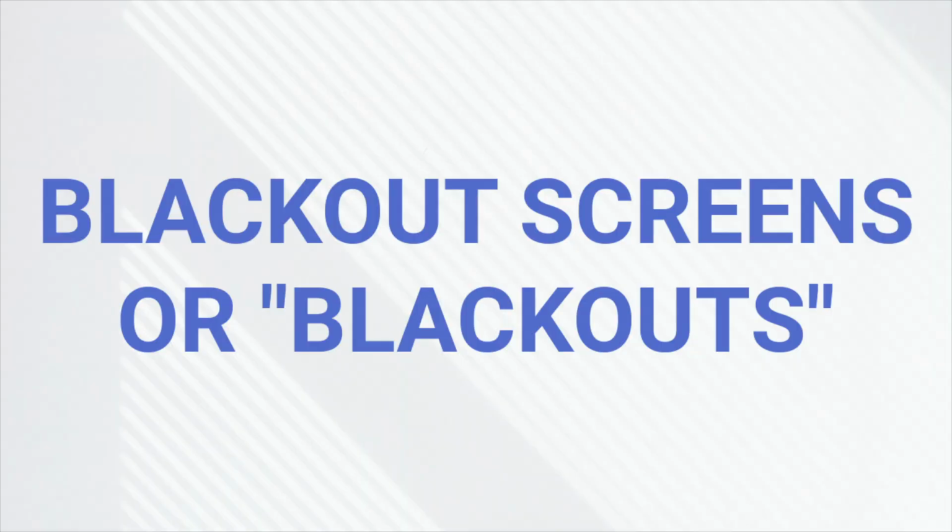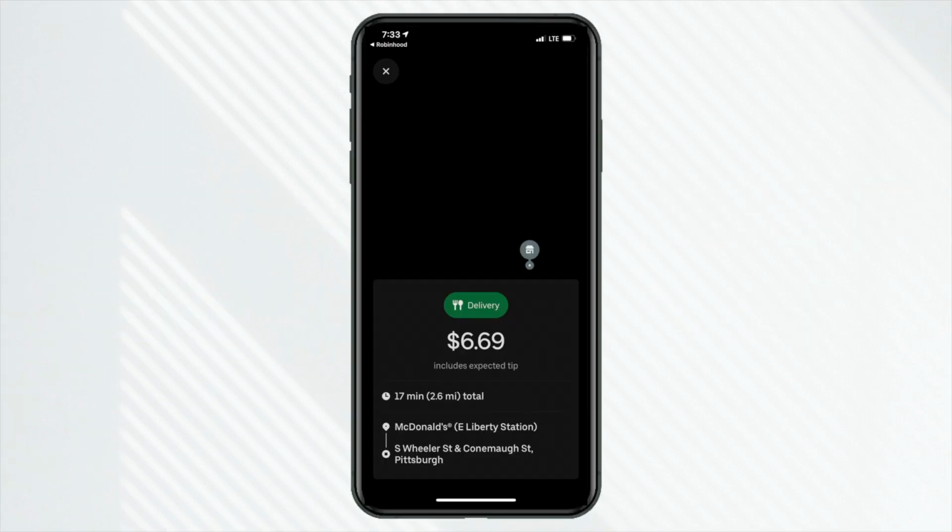Something else specific to Uber Eats, and I want your thoughts on this one if you see this as well. That is the blackout screen. I don't know if it's just my app. Again, please leave some feedback down below in the comments, but I can't see anything with the route because I get this screen. Now this one, $6.69. It's a decent payout, and actually there's decent miles here, 2.6 miles. So let me know down below in the comments, is this an iOS thing? Is this just my app maybe? Or do you get the blackout screen as well?